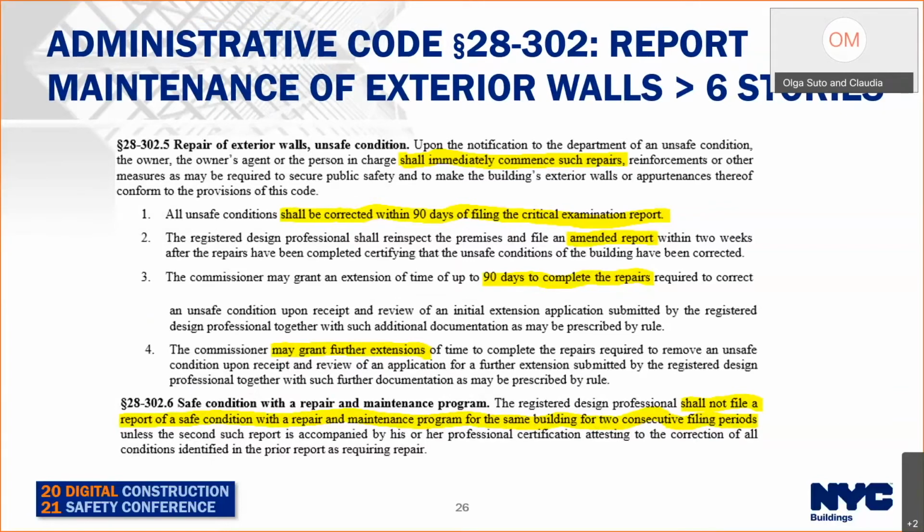Now going on with Article 302. In Article 302, the repair of unsafe conditions shall begin immediately. These repairs shall be completed within 90 days, or you must file for an extension for up to 90 days. If repairs are still not completed, you must file for additional extensions up to 90 days. This process of filing extensions allows the facades unit to, one, ensure public protection is still in place, and two, follow up on the progress of repairs.